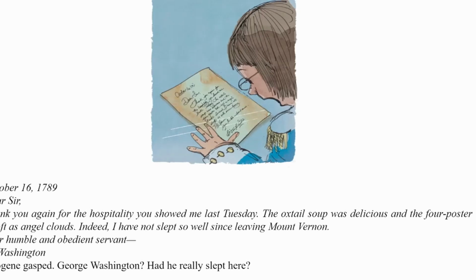Dear Sir, thank you again for the hospitality you showed me last Tuesday. The oxtail soup was delicious, and the four-poster bed soft as angel clouds. Indeed, I have not slept so well since leaving Mount Vernon. Your humble and obedient servant, G. Washington. Imogene gasped. George Washington? Had he really slept here?